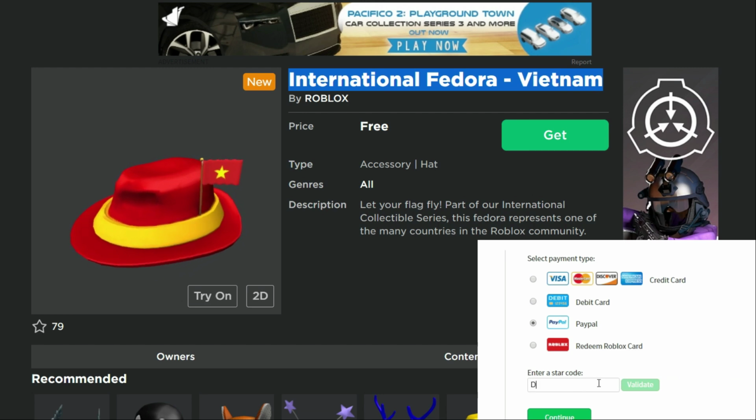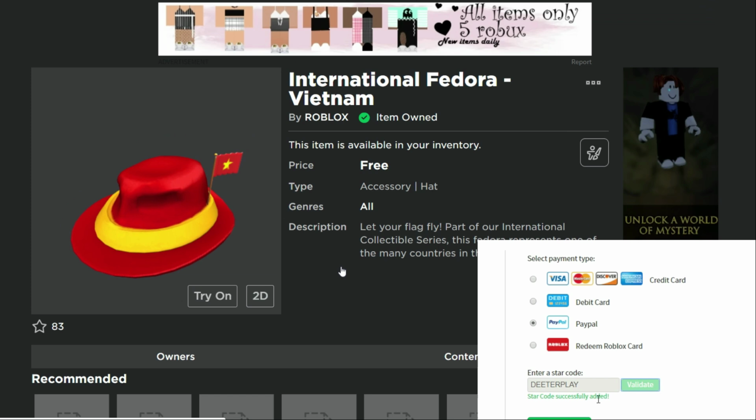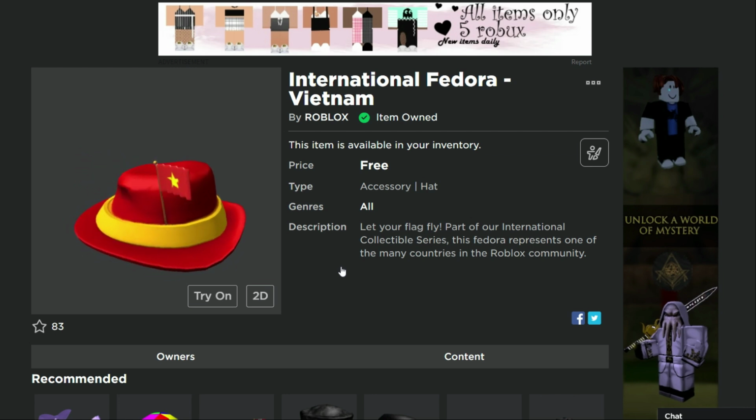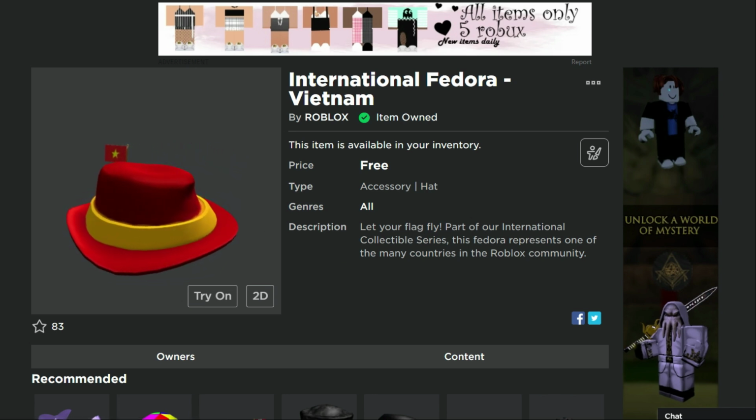You just go in there, you click on Get, and then Get Now, and then you just own it for free, and you're going to have it in your inventory. So there's other ones there that are available. Some international fedoras probably have not come out yet. If you're wondering where the international Fedora is for your country, it'll probably come out eventually. It's not out yet, so don't worry, your country's not being ignored.